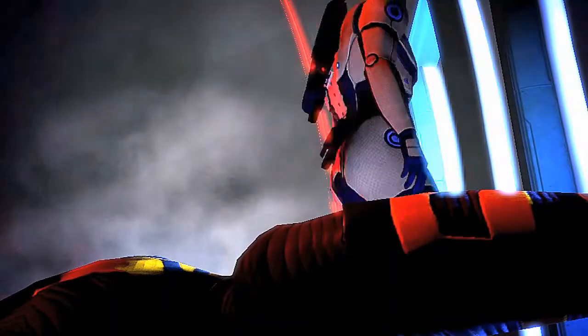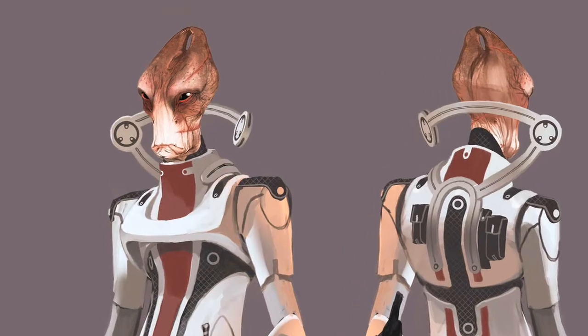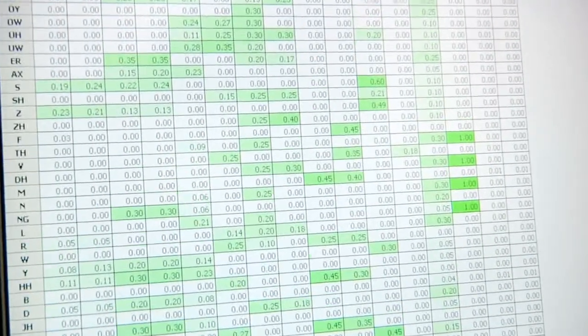Wrong answer. Mass Effect has more species than I've seen in any other game. We've got 12 different species, and these aren't small changes. Like Salarians have these massive eyes. Their eyes and eyelids work in a totally different way than any other creature in the game. Like this is a graph of all the different poses that are currently being displayed on the Salarian.